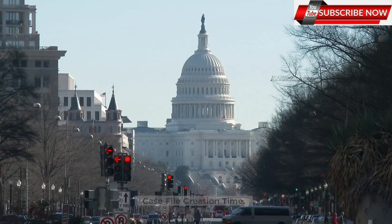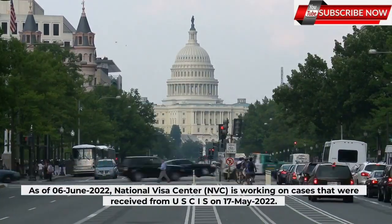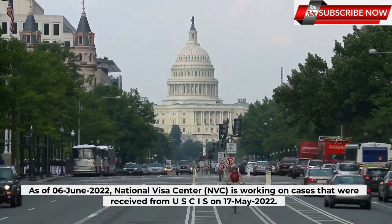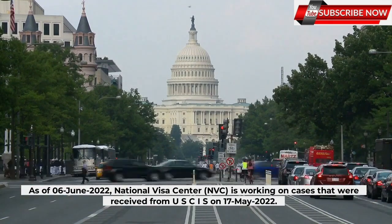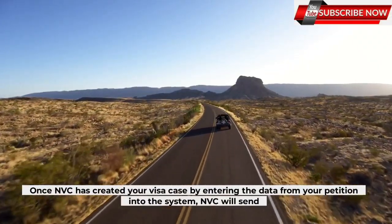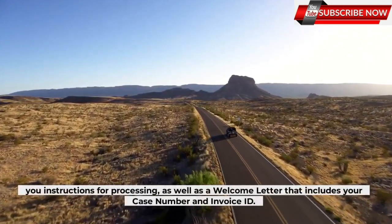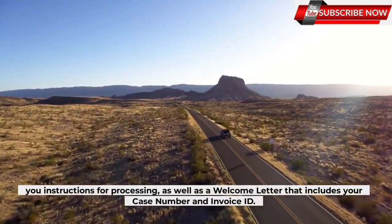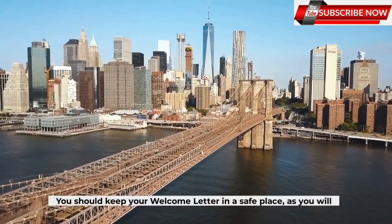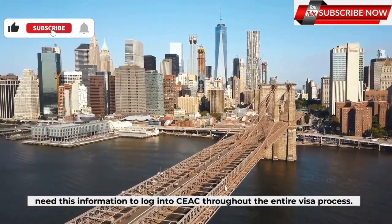Step number 1. Case file creation time. As of June 6, 2022, National Visa Center, NVC, is working on cases that were received from USCIS on May 17, 2022. Once NVC has created your visa case by entering the data from your petition into the system, NVC will send you instructions for processing, as well as a welcome letter that includes your case number and invoice ID. You should keep your welcome letter in a safe place, as you will need this information to log into CEAC throughout the entire visa process.